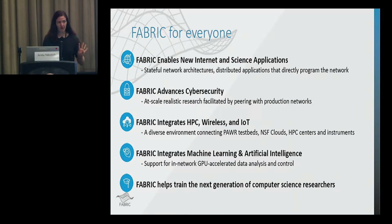So we have 4 main use cases. The 5th bullet that you see is really to help the next generation. So we're going to have high schoolers and college students help us build this platform. Much of the grant is intended to be used the first 2 years to literally build this out. But our 4 use cases are for a new internet, design new internet protocols, security, integrating HPC, wireless and IoT to have this diverse environment.